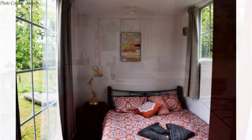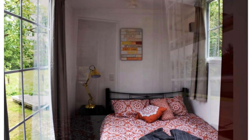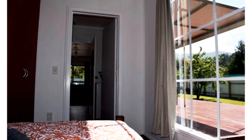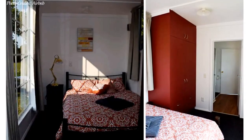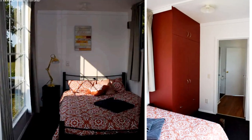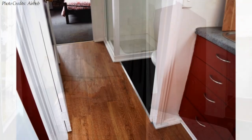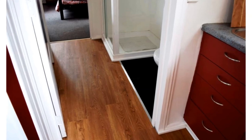A spacious bedroom occupies the extreme end of the shipping container. It is well illuminated by natural light, with big glass windows that offer breathtaking views to wake up to every morning. The bedroom is also fitted with enough storage space with a big wardrobe painted maroon to complement the cabinet storage in the kitchenette. Next to the bedroom is a spacious bathroom with a middle connecting aisle to the bedroom.